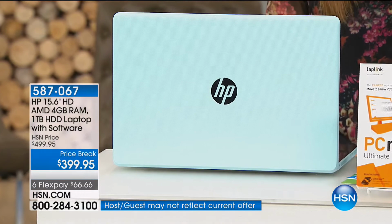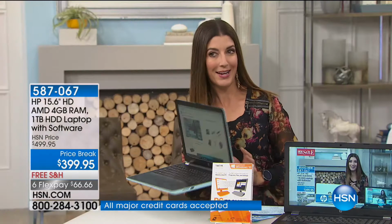All you need to do is place your order so you don't miss out on your color choice. I love that it's so lightweight, because if I got plans in 2018, probably travel is going to be at the top of the list.